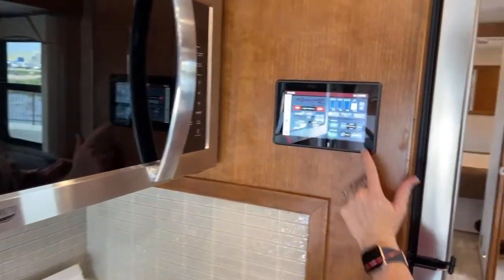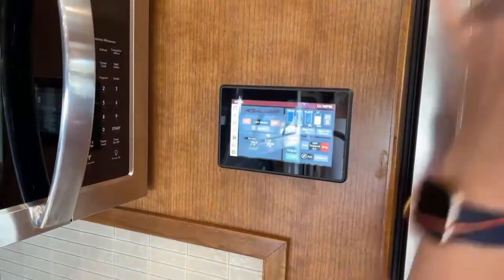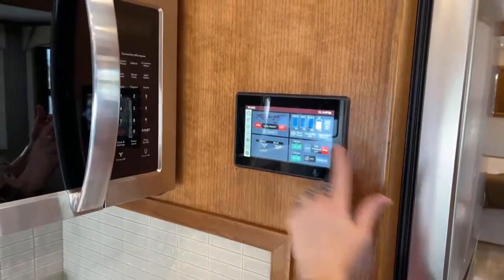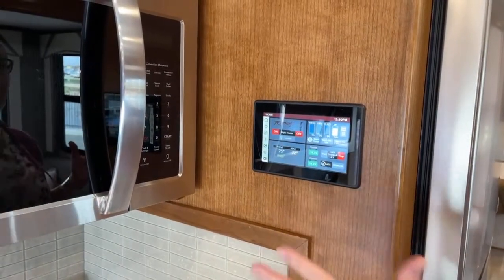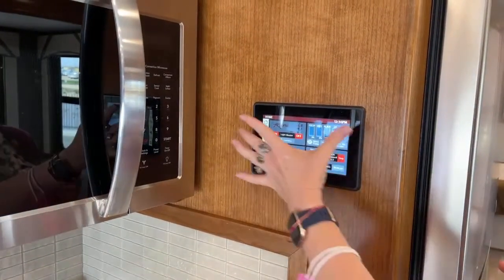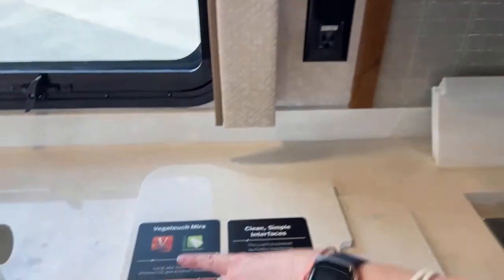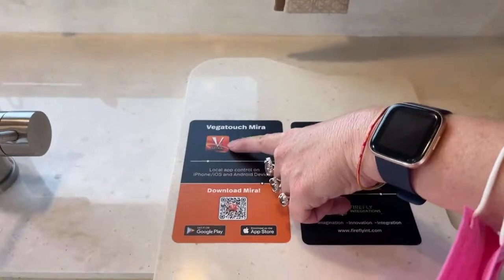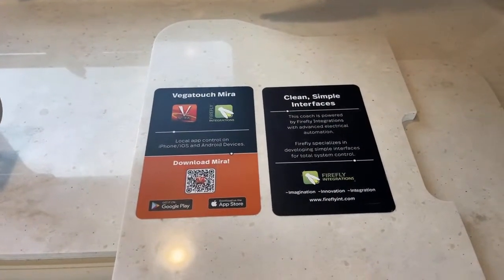So here you can see we have all of our information. I've got my generator running. I can go ahead and stop that here, turn that off. Of course, it turned off my air conditioning at the same time, and that's okay now that we're close to the end. You'll see I've got my LP. So LP, that's a difference. And now, once again, this app is going to be completely on your phone. Jody, if you just go over here to where the Vega Touch is, this is the app that you'll use. It's the Mira app.